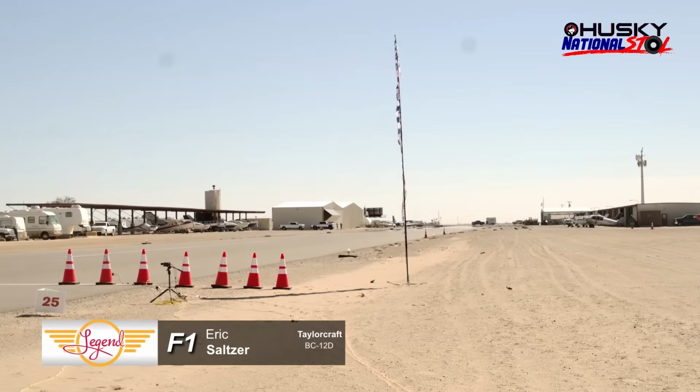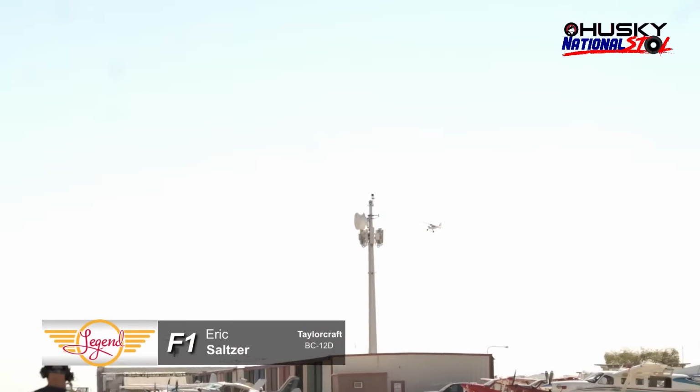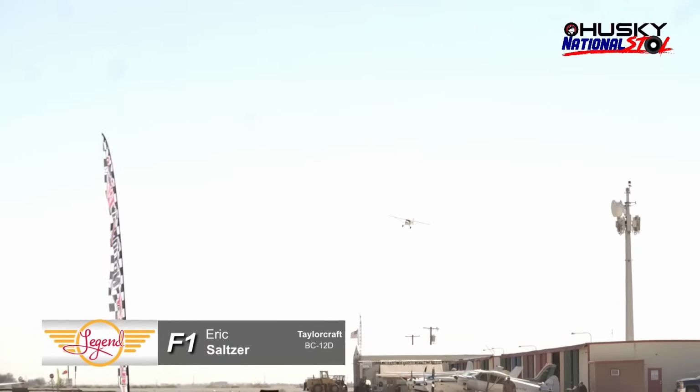But boy, it sure is affected by the wind. So tough to fly in today. It's going to be interesting to see how long a pattern it takes for him to get around. Hopefully he's gotten the corners. He did pretty good yesterday. He was running the pattern with some of the other competitors in practice, and it really wasn't an issue at all.